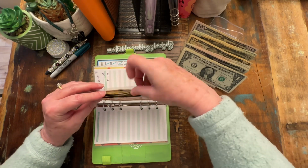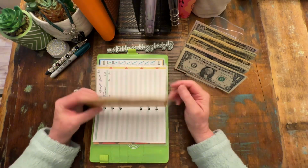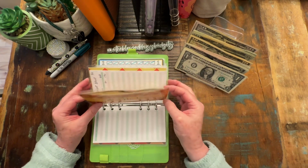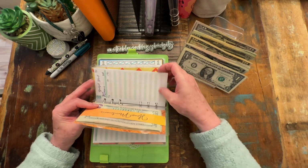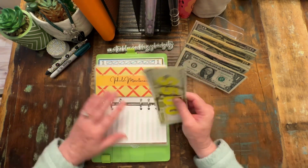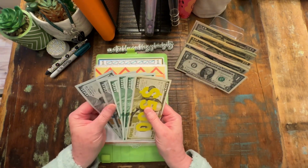And a lot of my trackers were all getting to the end, and I was making little notes at the end, so I put new trackers in. Even if the ones only had one line left, I just went ahead and put new trackers in all of those. Vehicle maintenance, we're going to be adding $40.